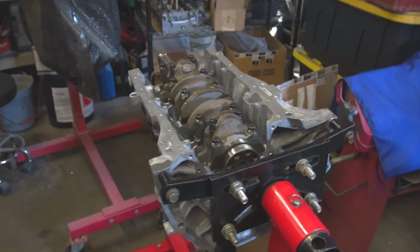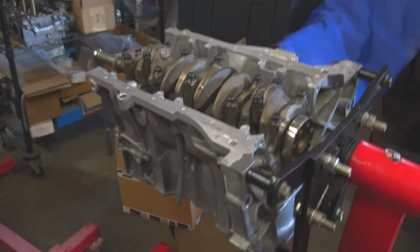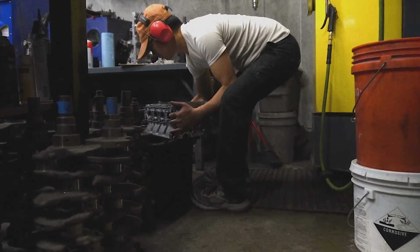I just needed to get back home to transfer all of the auxiliary components from the old engine to the new. For now, enjoy some engine building mastery from the man himself.